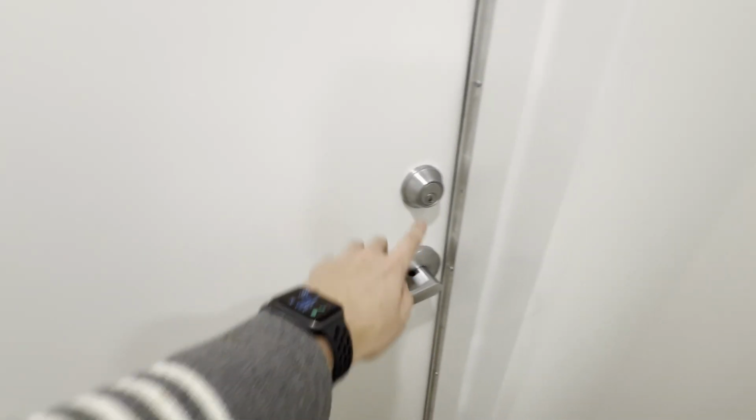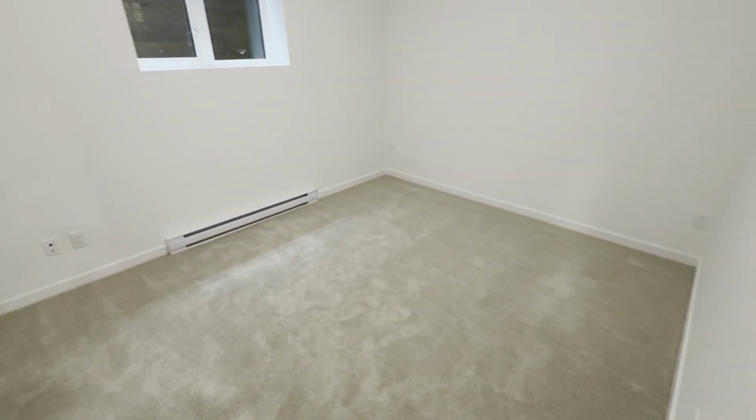Now we get to the left. This door is different from the other ones. I don't know if you can tell, but this is the entrance to the suite. And this door is completely separated. So if you want complete privacy, you can even lock this. There's a key lock here. You could lock this door and have a separate unit. But once you enter into this basement, it's a 1-bedroom that you can turn into a rental suite.